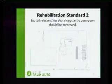Rehabilitation Standard 2 also discusses spatial relationships of the property. It says that spatial relationships that characterize a property should be preserved. There are two aspects of the project that could affect spatial relationships. One of those is the proposed construction of a carport, trellis carport, adjacent to the Cowper Street elevation. In this case, the parking is proposed to occur essentially in front of the house.